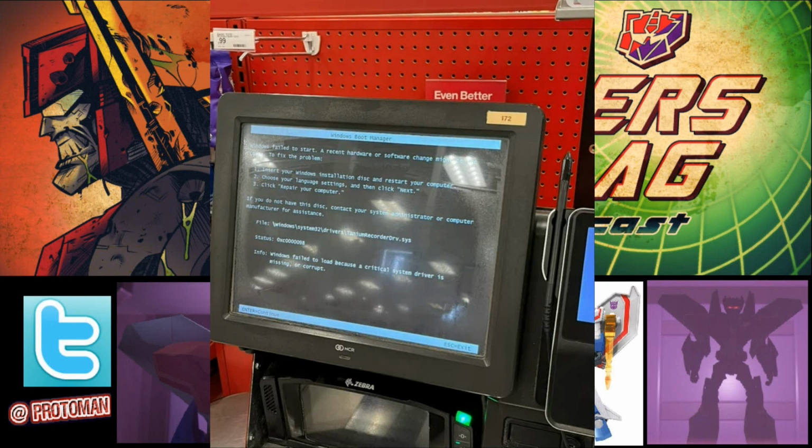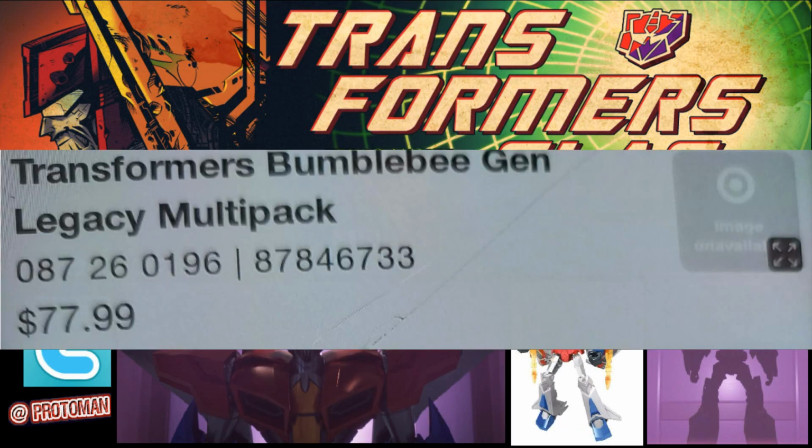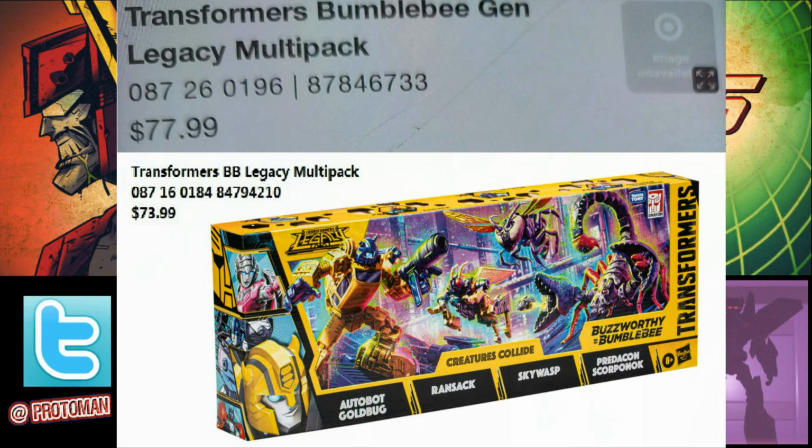So the Buzzworthy Bumblebee one, we don't really know what we're dealing with here. We have a listing. These come courtesy of JT Prime 17 and the Target computer listings internally within Target's web system. So we got here a Transformers Bumblebee Gen Legacy Multipack with a whole bunch of EAN codes and a $77.99 price point. Now, right away, we know that this isn't just a listing for the Creatures Collide pack that we got just previously. It has a completely different EAN code, and what it also shows us is that this new multi-pack is going to be $4 more expensive than what the Creatures Collide pack was originally. Originally, it was $73.99. This one is $77.99. $4 more.